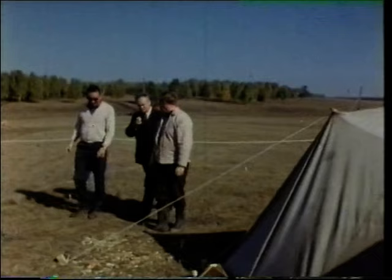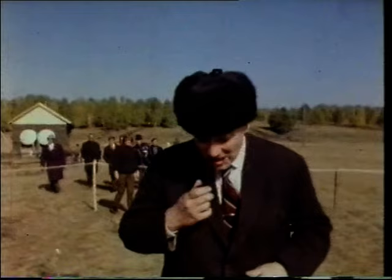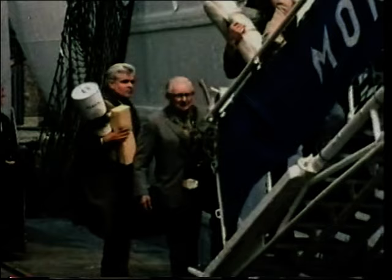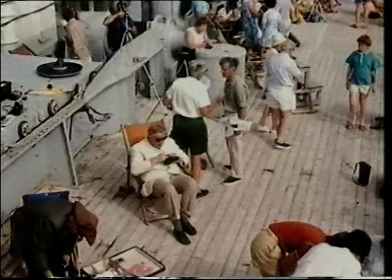Seven years later, in 1968, Patrick trekked across Russia and joined an international team of astronomers to watch the total eclipse there. He even adopted the local dress codes. Then, in 1973, the view of the eclipse was going to be at sea. Patrick joined a crowd of enthusiasts for a cruise to the southern Atlantic off the African coast.